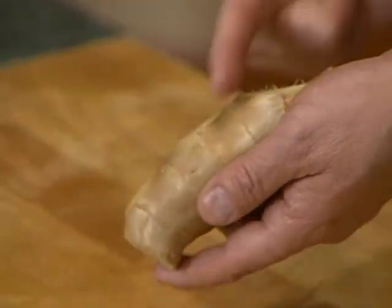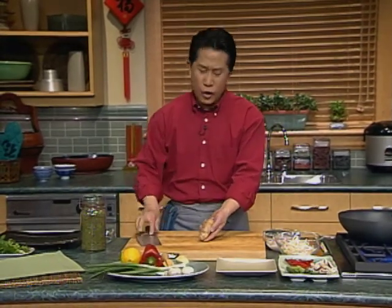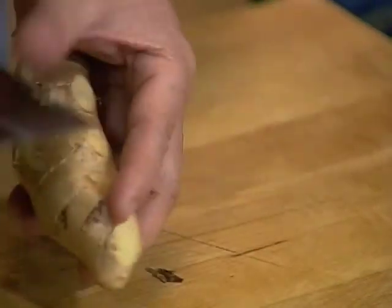In fact, in many parts of China, in Asia, they use this as medicine. A medicinal purpose, help digestion and give you heat, okay? Now, at home, you can peel your ginger with a peeler, or you can use your knife to hold onto your knife like this, and you can peel your ginger like this, but it's dangerous, okay?